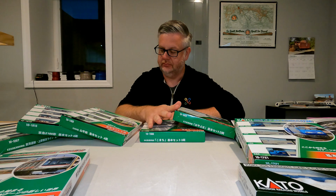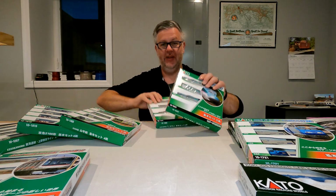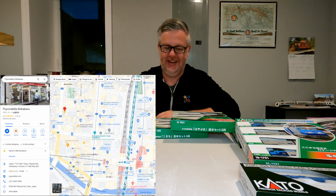And now I'm mixed up actually. I'm mixed up. These 2 Shinkansen I got from Hobbyland Pochi. Scratch that. Pop and Data was where I got the other 2 Shinkansen and these next trains.